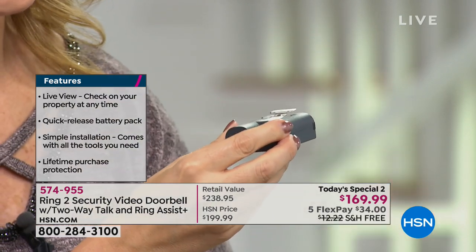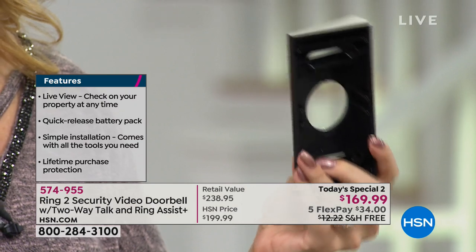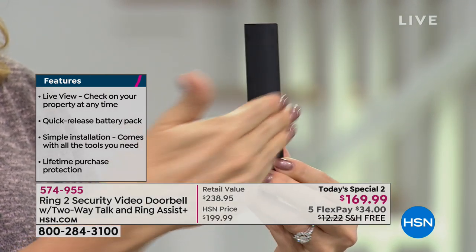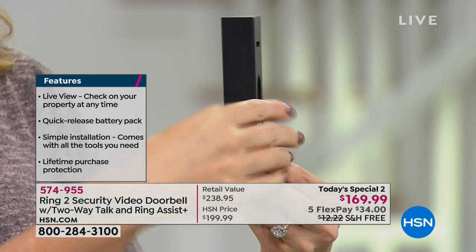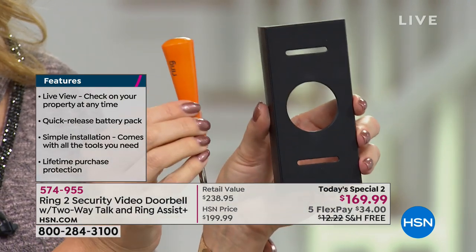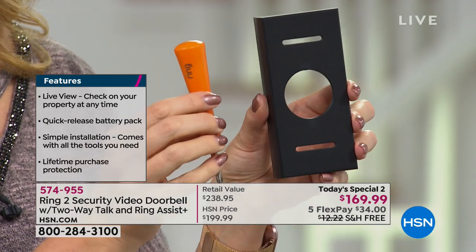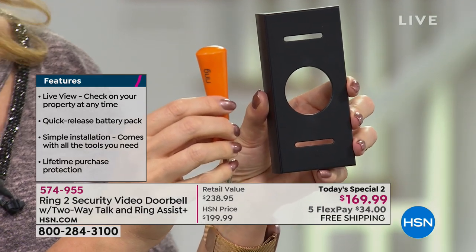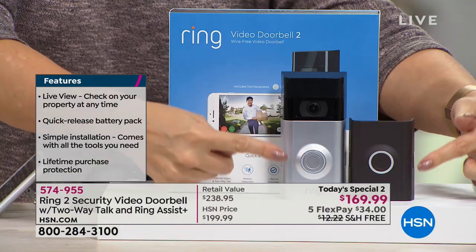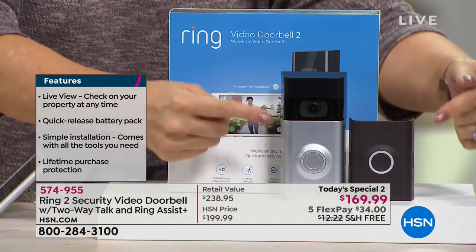The other thing I want you to realize is you're getting some of these little wedges to mount. So if you have an angle to your front door and you need this to sit up a little bit higher so that you can get the perfect angle, everything is included, including all of your tools to install your brand new Ring doorbell. And let me show you the colors that you get too, because this comes with your Venetian bronze and your satin nickel face plates. So both of these are included.